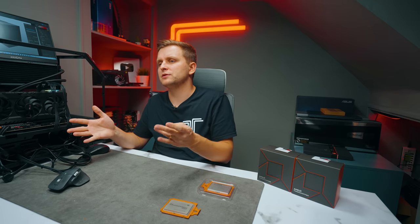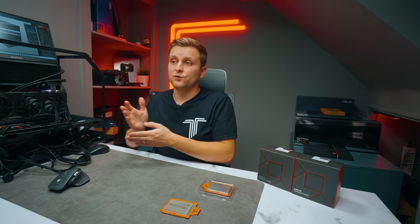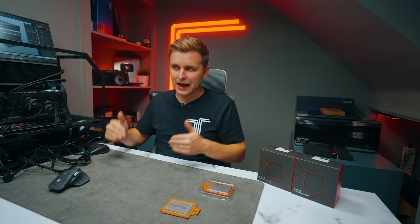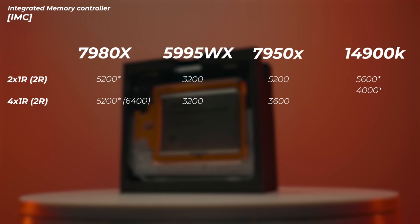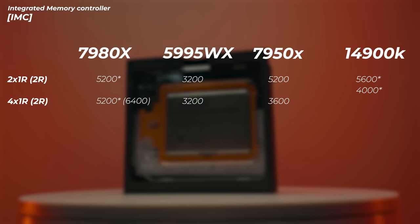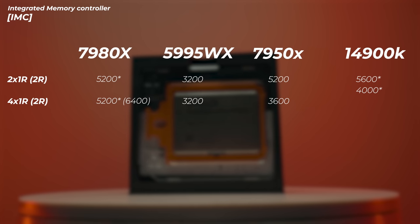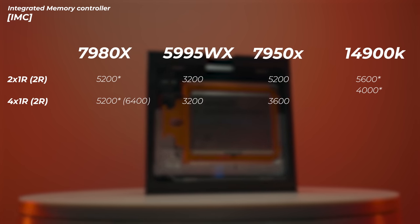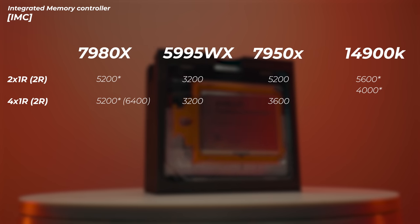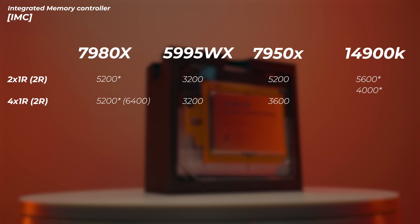Now, you might be able to get that there as well, but if you want to get larger capacities and higher frequency RAM, then the Threadripper is a much better and easier option to reach those speeds compared to the Ryzen 7000 mainstream platform. And compared to the 5995WX, you can see we've increased it a ton because we've gone from DDR4 to DDR5 now.